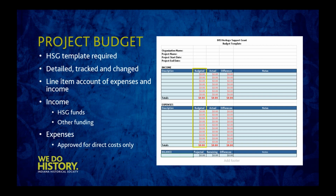The budget provides a line item account of expenses and income. A good budget will be detailed, tracked, and changed. So let's go into those. It's going to be detailed enough to provide needed information for the grant reviewers, but also for the project team. This may include descriptions, unit numbers, prices, even detailed specific item numbers or colors. So when I say tracked and changed, I'm talking about how you will use this budget during the project. Ideally, you will submit your budgeted numbers, which are just estimates, and then as you incur each expense through the course of your project, you will update the budget with actual numbers.